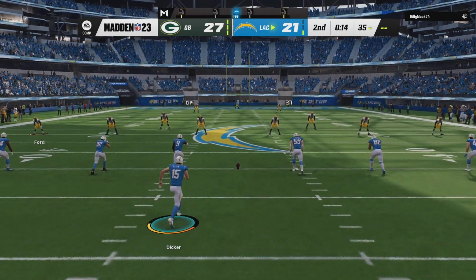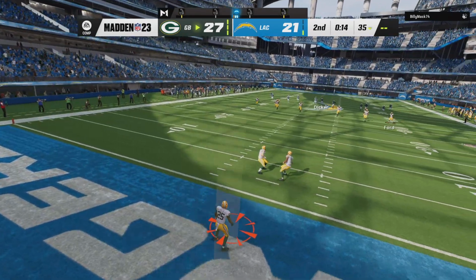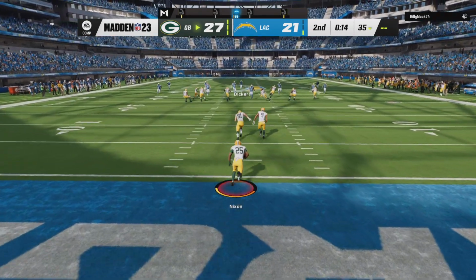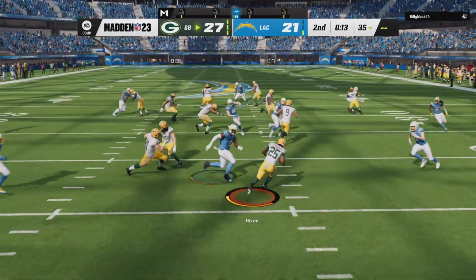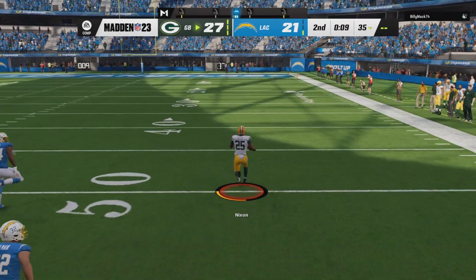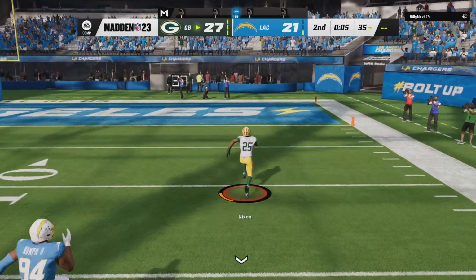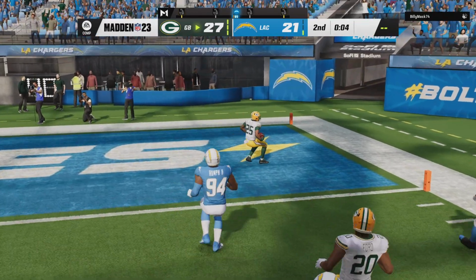So not much time to speak of remaining in this first half as the kick's away. Nixon now from his end zone. Well, now how about this return? He's to midfield. He's at the 30. 10. And he will score.